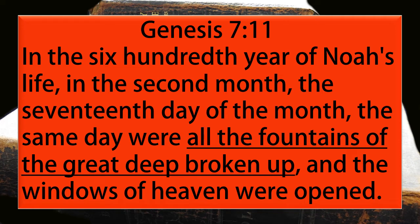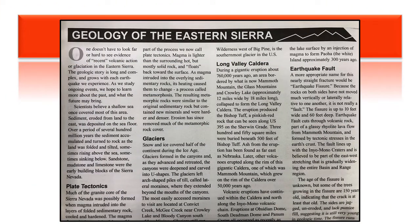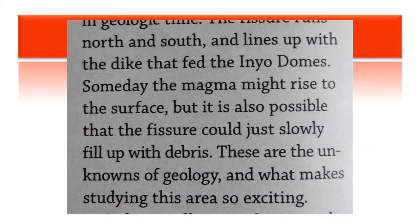The noise, the turmoil, the violence that Noah and family must have undergone was just incredible. When you see this kind of evidence, it just gives us great examples of what must have happened at the time of Noah's flood. We can only imagine the amount of noise and violence that it would have been. Right, this is just one little rip, one little 6-foot, 10-foot crack.